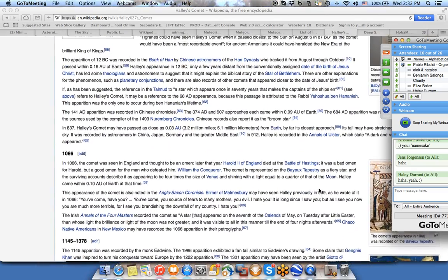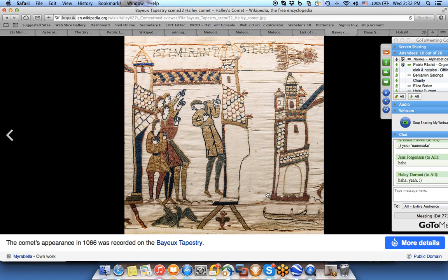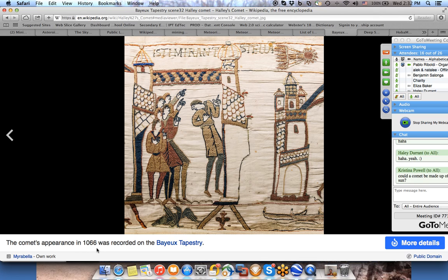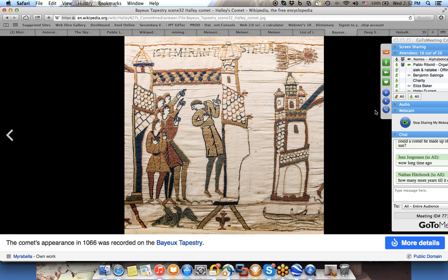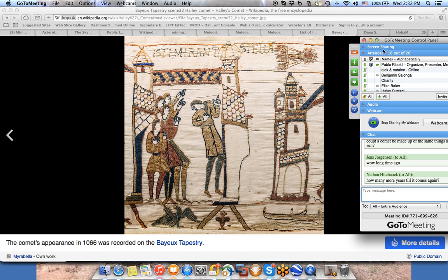This is actually a very famous comet because it's quite visible to regular people. This is recorded as an appearance of the comet in the year 1066. So in fact, Halley's comet happened to appear in this year, and the interesting thing, the history of this, is that this was at the time of William the Conqueror.